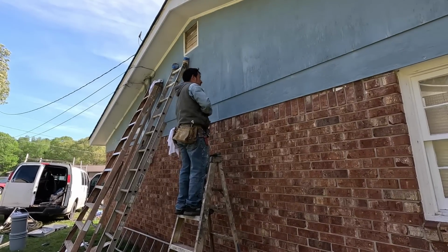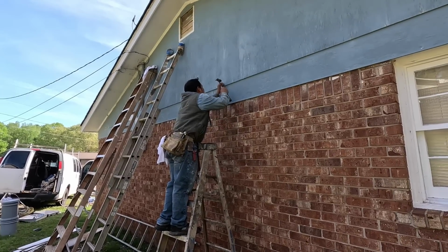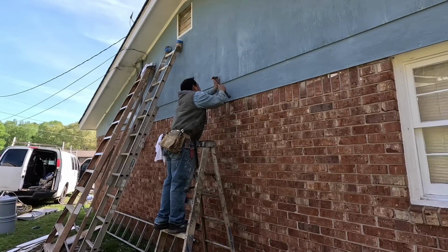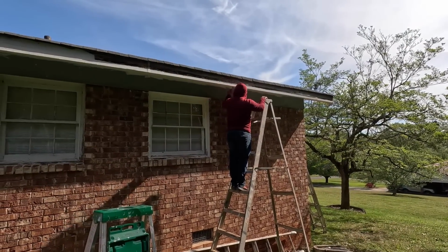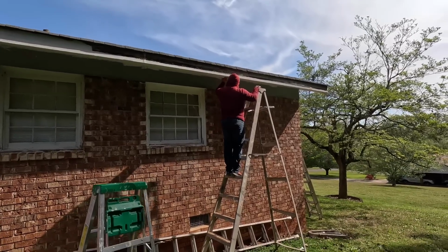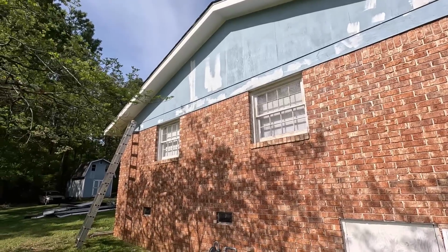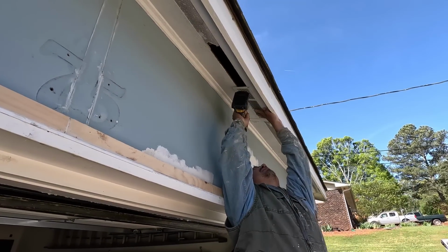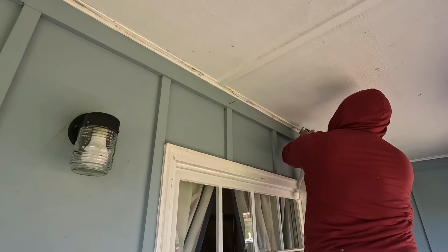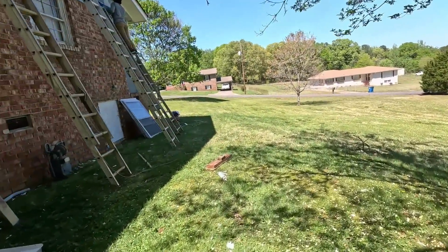He said that I had a couple of boards that were loose a little bit, so he's putting some new nails in to take care of that. So they're doing a real good job of getting everything prepped and ready to be painted. And they've already got this end primed in real good. The side here is hard to get to, isn't it?